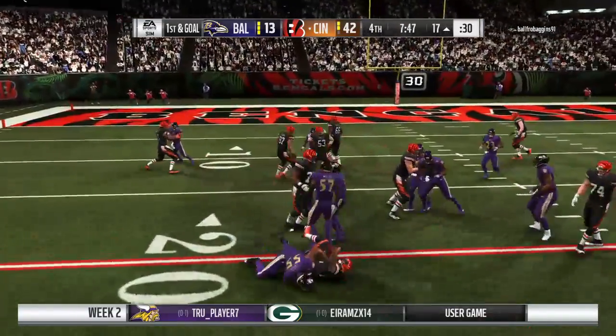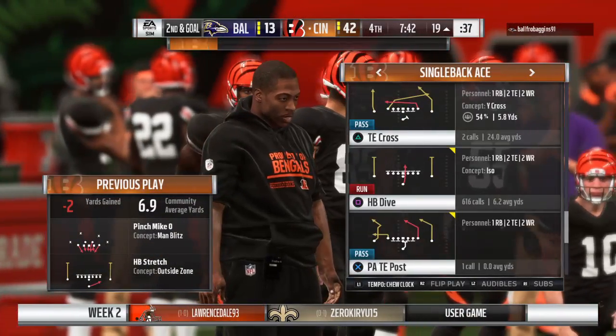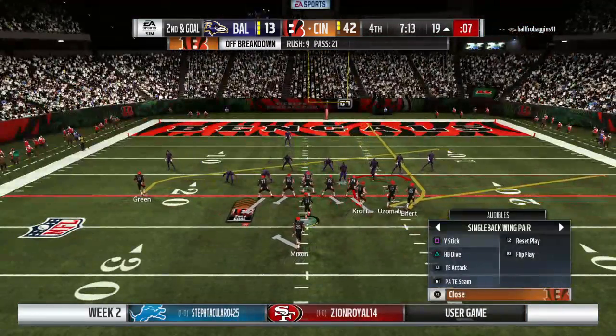They'll run it here with Bernard. And it's been like this all night long. Nowhere to run as they stop him behind the line. It'll wind up being a loss of 2. And that'll make it 2nd and goal.